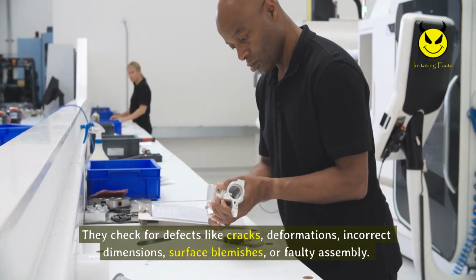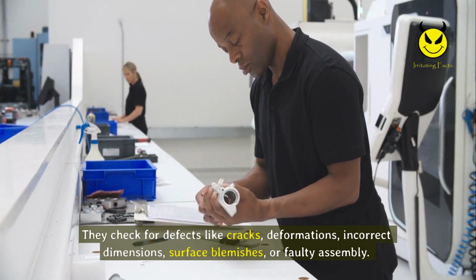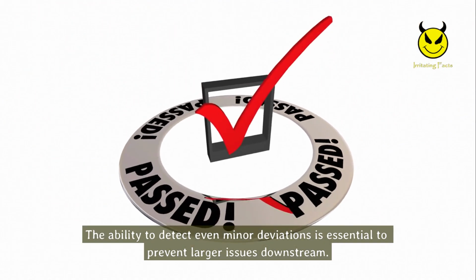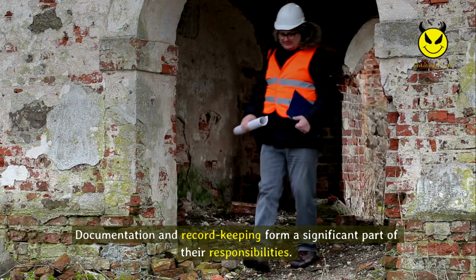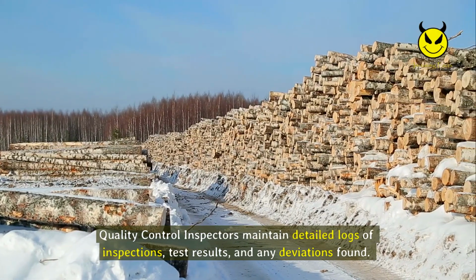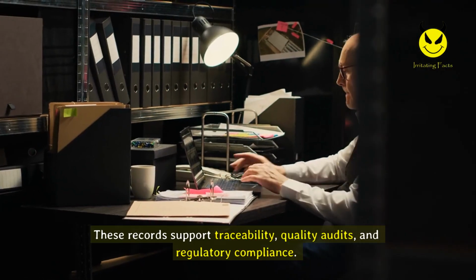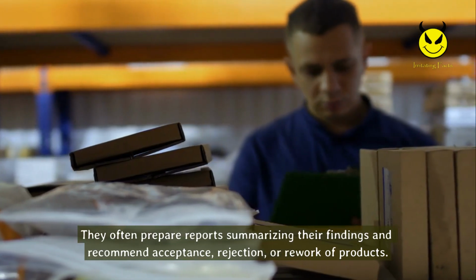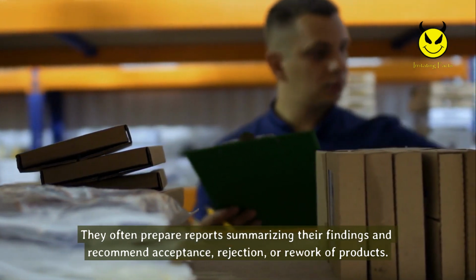They check for defects like cracks, deformations, incorrect dimensions, surface blemishes, or faulty assembly. The ability to detect even minor deviations is essential to prevent larger issues downstream. Documentation and record-keeping form a significant part of their responsibilities. Quality control inspectors maintain detailed logs of inspections, test results, and any deviations found. These records support traceability, quality audits, and regulatory compliance. They often prepare reports summarizing their findings and recommend acceptance, rejection, or rework of products.